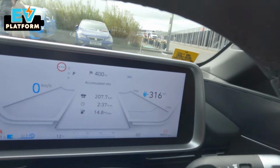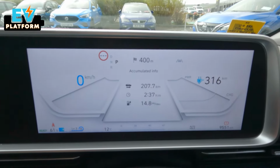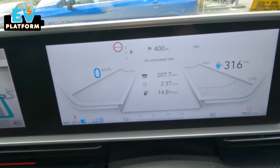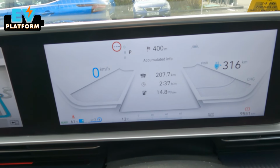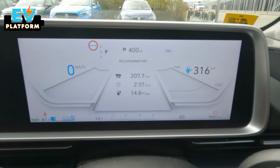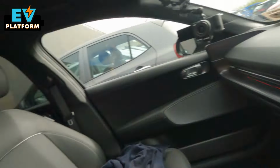So we have done 208 kilometers, and that was 2 hours 37 driving time. So we were kind of 15-20 minutes slower than Google Maps suggested, but that was largely because of the break that I took, and then maybe I might have lost about 5 minutes on the motorways when I was doing 110 instead of 120. But in general, it was up there, kind of pushing the speed limits.